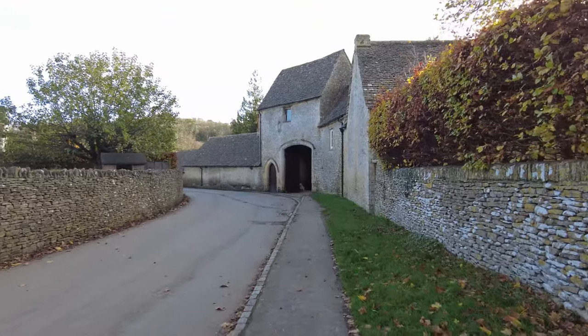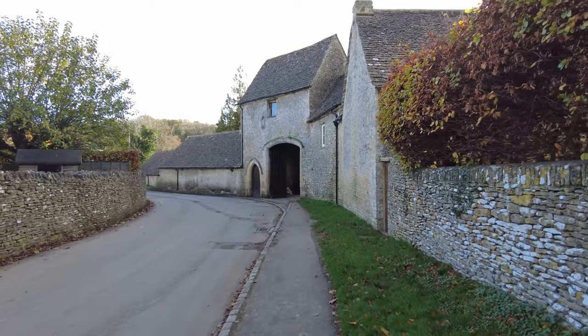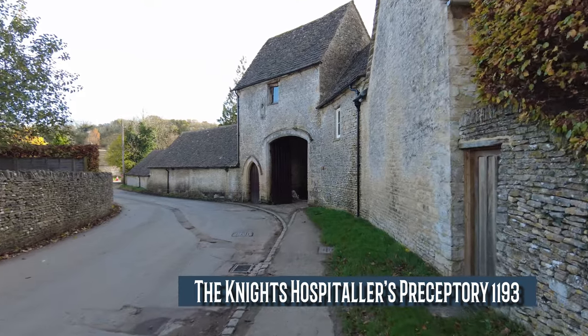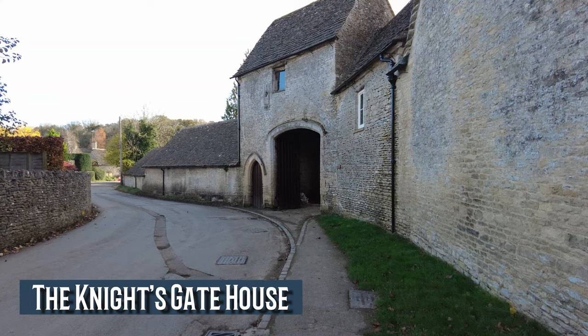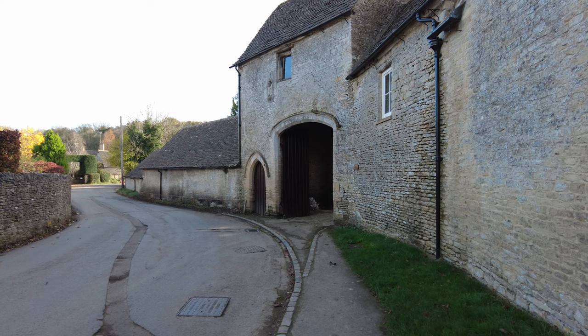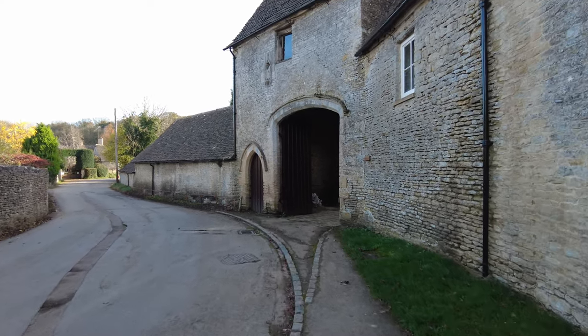So this building here, that's all that remains above ground of the preceptory that was founded by the Knights Hospitallers in 1193. It's called the Knights Gate. The Knights Hospitallers were the military order of the Hospital of St John at Jerusalem, and they were devoted to giving protection and hospitality to pilgrims to the Holy Land.